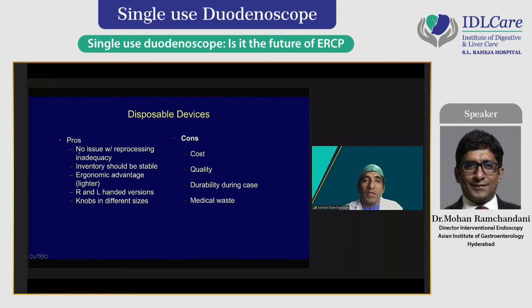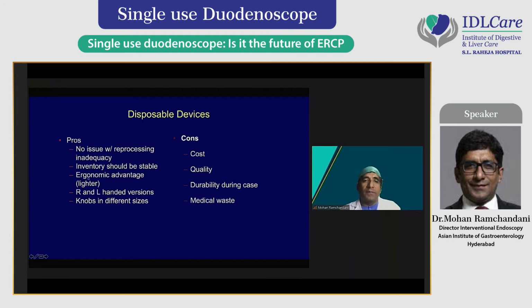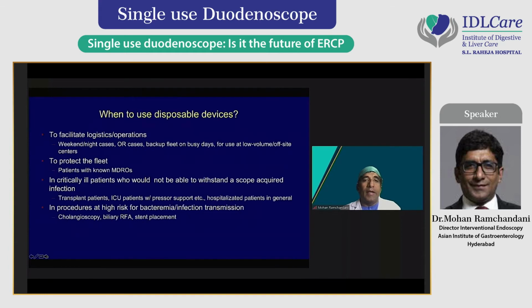While the pros are that the inventory should be stable, and the knobs. These are some of the ergonomic advantages, that they are lighter and may help in reducing injury to the operator because it is so light. So in summary, I will just try and summarize.